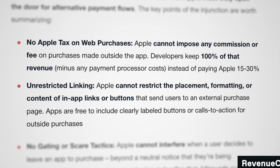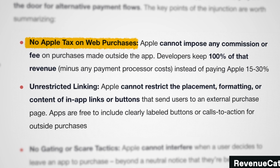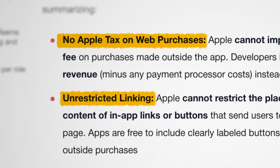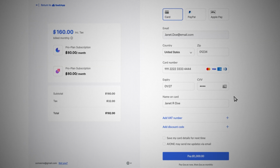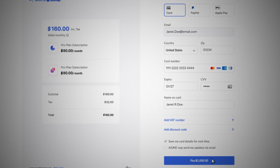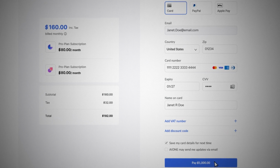As per today's ruling, Apple is now required to allow developers to link to external payment options without imposing any additional fees or restrictions. And they have to comply immediately. So basically, this means that inside a mobile app interface, a developer can show a button that links to a Paddle checkout and allow the user to pay through a web payment solution like Paddle without any of the in-app transaction fees that are charged by Apple.